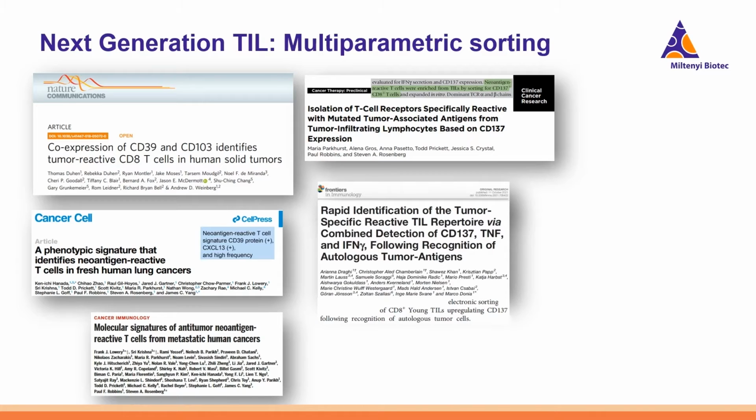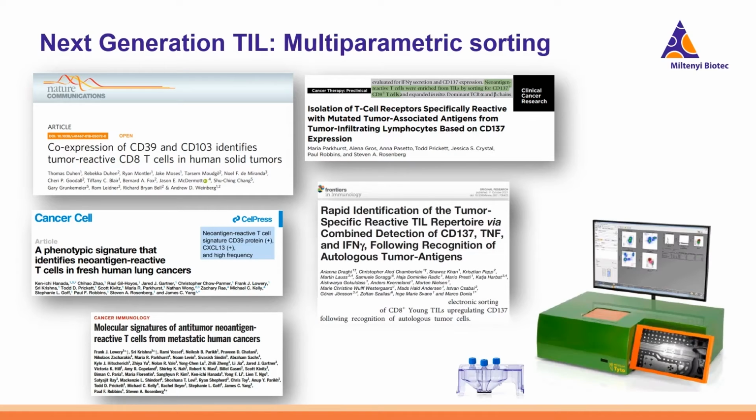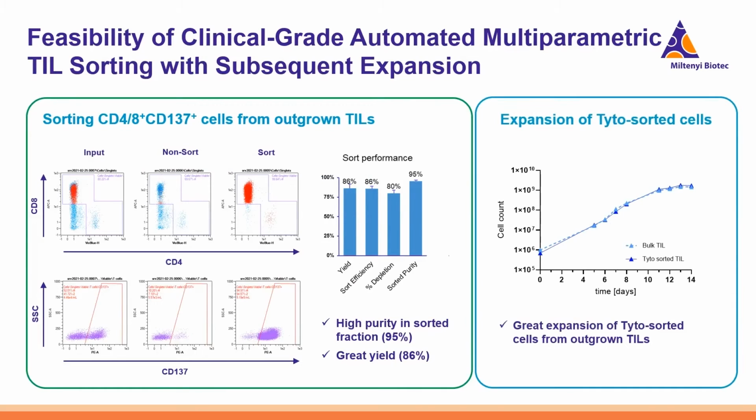So we thought of ways to enable the flexible sorting within our clinical grade process on the one hand, and we still wanted to maintain the process sterility and quality on the other. So to make this possible, we decided to include the MaxQuant titer sorter into our pipeline, taking advantage of the closed sorting system and availability of GMP-grade single-use sorting cartridges. As a proof of concept, we sorted for CD4, CD8, and CD137 positive TIL. And you can see our sorting strategies here.